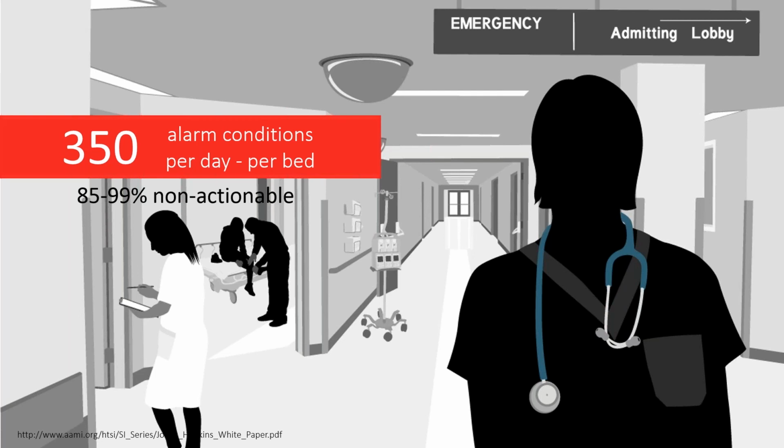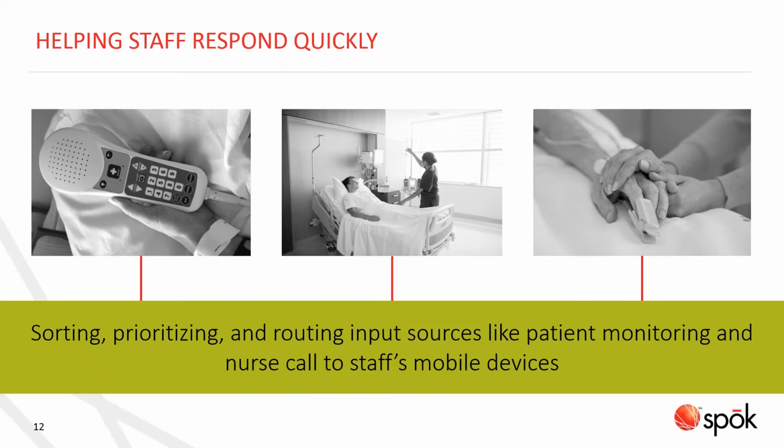Alarm fatigue was a topic of a Joint Commission Sentinel Event Alert in 2013 and is also the driving force behind the 2014 National Patient Safety Goal number 6, improve the safety of clinical alarm systems.